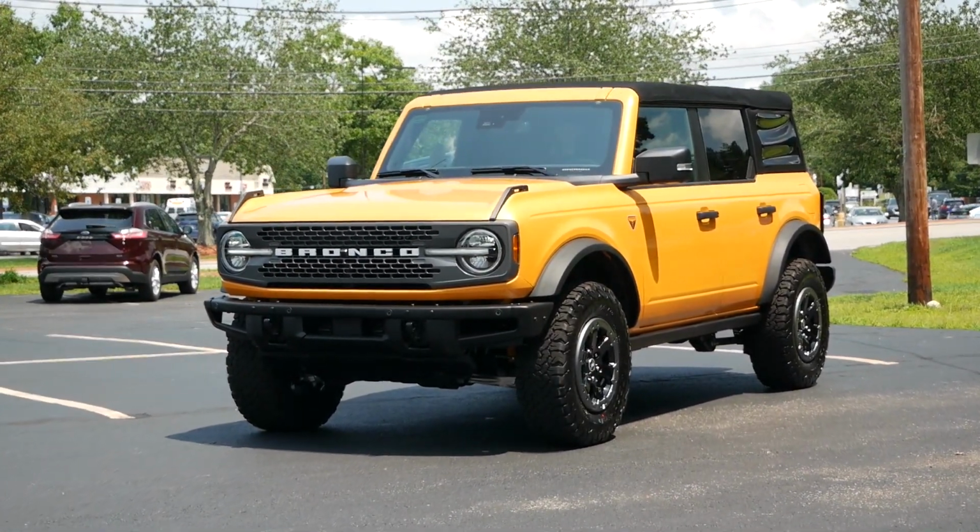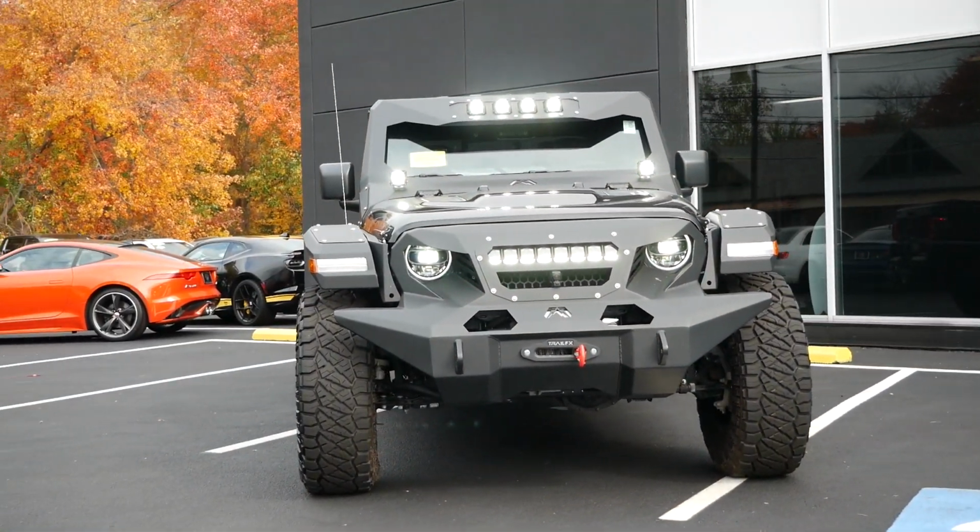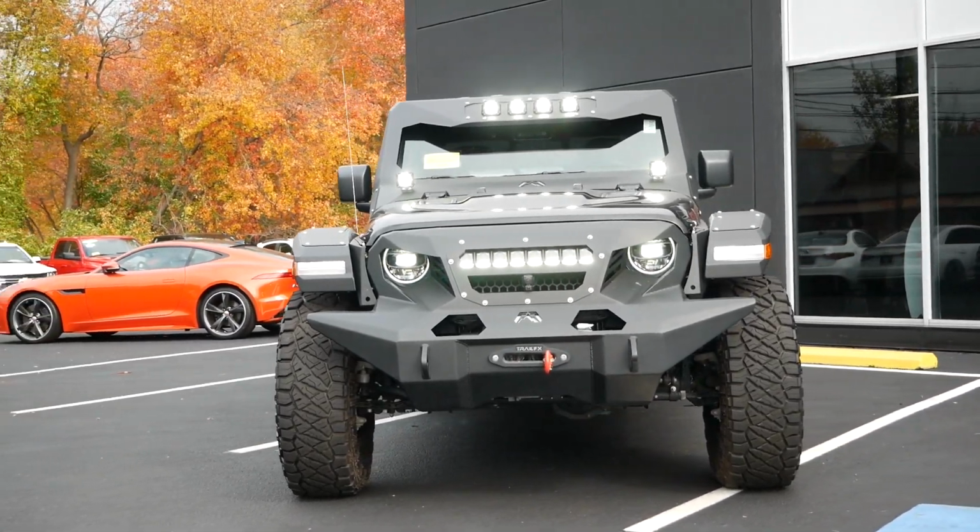The Jeep Wrangler is known for its not-so-forgiving suspension, as it has a solid front axle, which is better suited for off-road conditions besides the pavement.